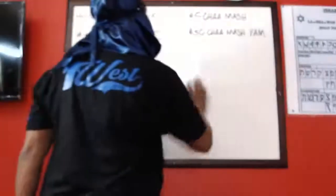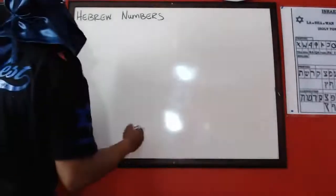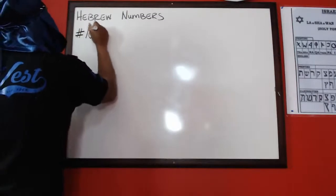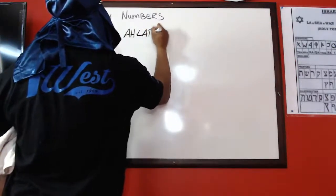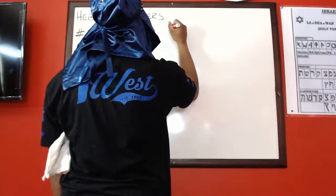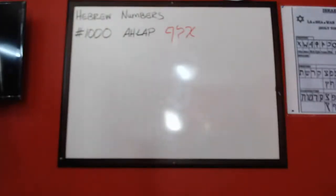So now, let's up the ante again as the refresher. When we read throughout the book of Numbers, we don't just see 10s and 50s and 500s. We also see thousands. And thousand would be Alap. Now, when we read this in the text, what do we see? This right here. That's what you will see in the text. A-L-A.